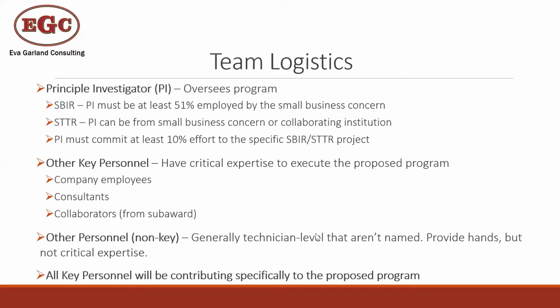And keep in mind that all personnel in a Phase I that are named as key personnel are going to be participating and being paid from the budget. So there's going to be some level of effort, whether it be percent effort, as you would see with the key personnel and the principal investigator, or for the other non-key personnel, or with consultants, some number of hours per the project period.